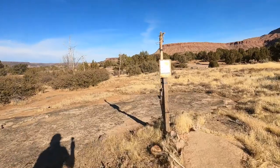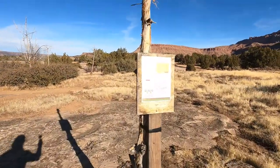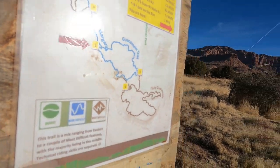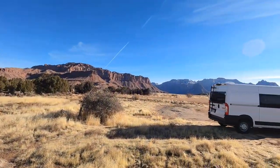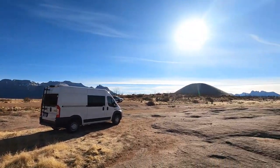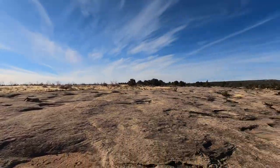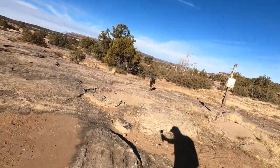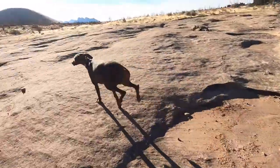After a little bit of searching, I was able to finally find this. That's the sign they give you. Doesn't really stick out too much, but nice little map. Parking area seems pretty promising. All right, come on, let's go, Mia. She's gonna lead the way.